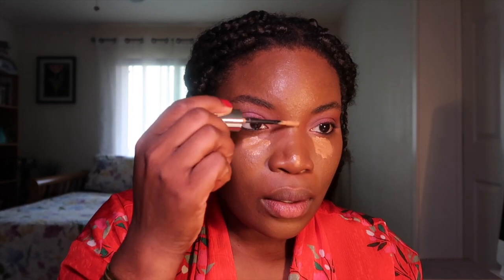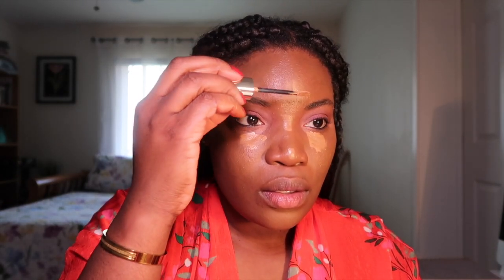Now that I'm done with my eyes, I'm gonna go back to my face and I'm gonna use the Il Makiage concealer in the shade 14 FM Flawless. And I'm just gonna go back and brighten this area. I honestly don't need to put much because this is quite bright. And I'm gonna lift my eye shape. So I'm gonna put it right here, like that. Like that as well.